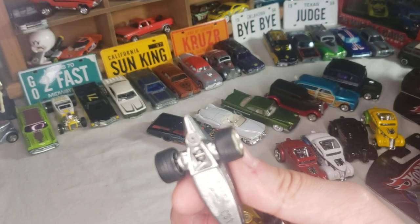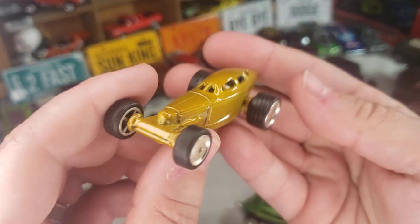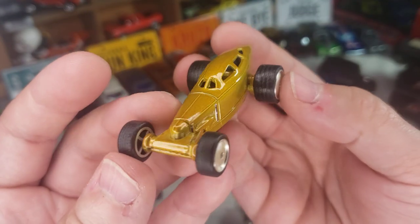Yeah, C31 on this Zamac one, C29 on the red one, and C34 on the gold. Set one, I'll find out when I open it. Get it out of the bag there.